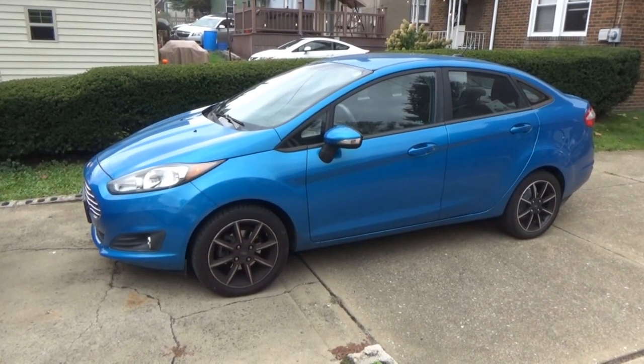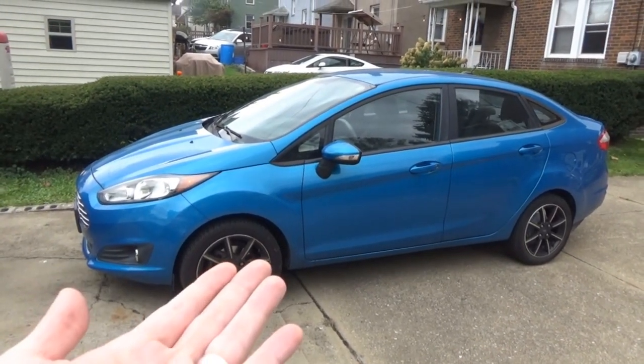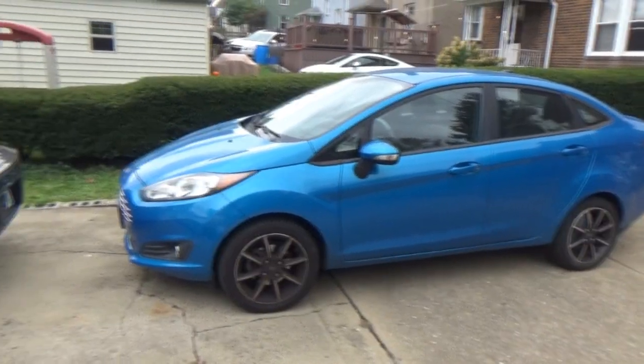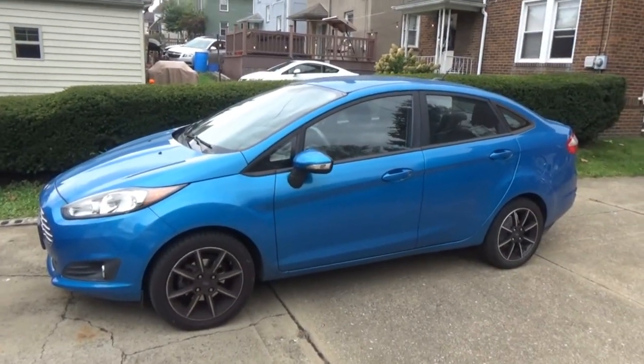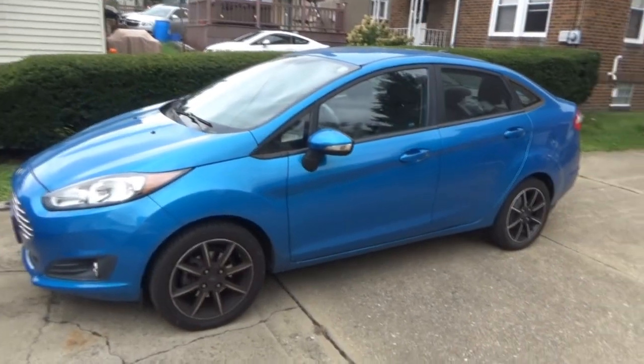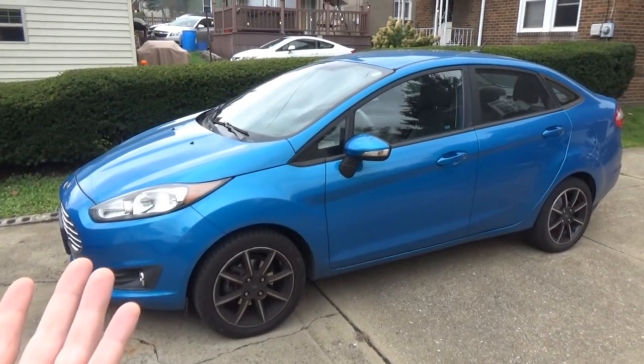Yes, the 2015 Ford Fiesta SE. Definitely been the longest of the cars that we've had around here. It's going to be 5 years in January, so just a few months away from the official 5-year ownership of the car. Still, it's been great.